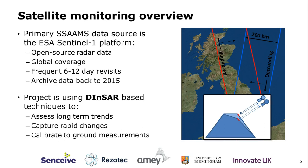So it's ideal for more long-term trends because you're taking a measurement every 6 days. If your earth embankment slips onto a railway or a highway and you learn about it 6 days later, then that's not very good. But it allows you to capture more rapid changes than if you've got a steered satellite where you have to pay somebody a lot of money and then you're in a queue before you can actually get your data.